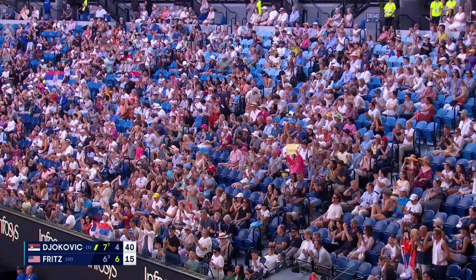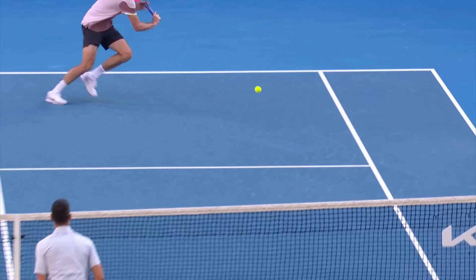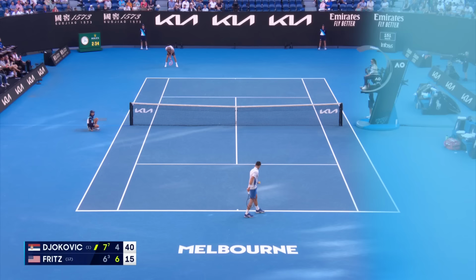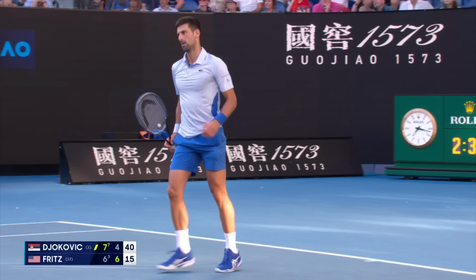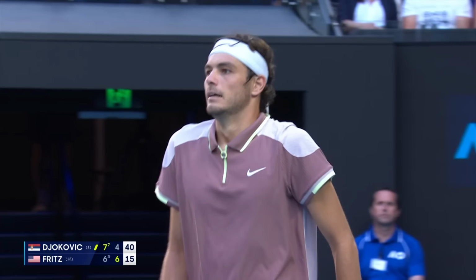This is some fabulous movement from Taylor Fritz and some delicate touch from Novak to just somehow come out on top in this exchange. Game Djokovic. First game, third set.